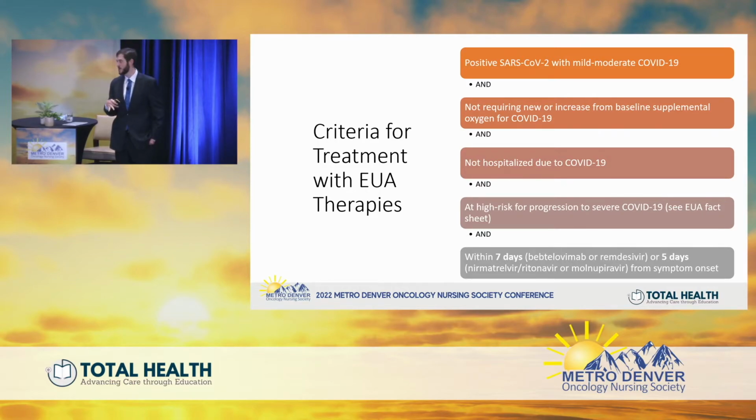They could have baseline oxygen requirements due to their underlying disease, such as underlying COPD or advanced lung cancer, and they're on baseline oxygen, and they're not having any increased oxygen that felt to be related to COVID-19, then they would still qualify from that perspective. They should not be hospitalized due to COVID-19, but we've actually been able to offer some patients who have been hospitalized for other reasons and then happen to screen positive on admission and have mild to moderate illness and still at high risk for progression, which is kind of the next fact there.